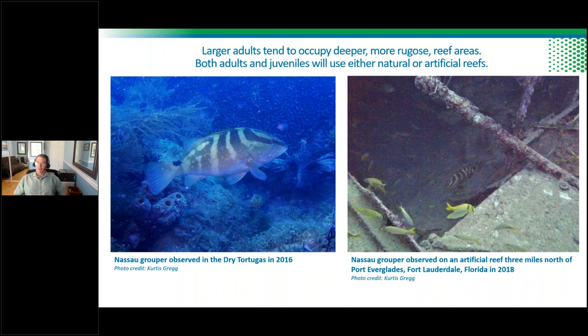That is further north than some of the information that the National Marine Fisheries Service had used in looking at the listing for the species. So it's interesting to see that they are being observed further north. There have been observations as far north as Boynton Inlet. Next slide.